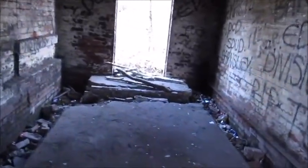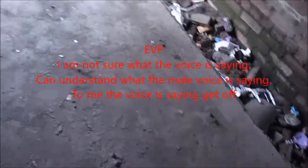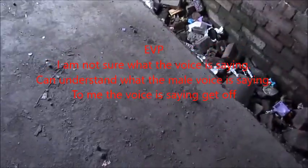Not sure if I need my torch, I don't think I am. This looks like some kind of, I'm not too sure, because it's got a door entrance at each end. But I was thinking, with a concrete block on the floor here, it must have been used for vehicles, but the spikes in the ground here, as you can see.